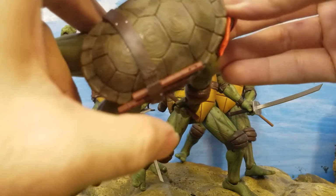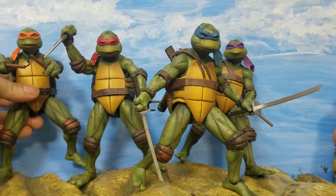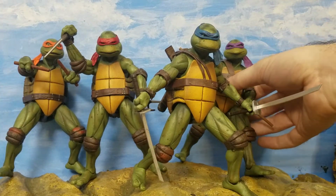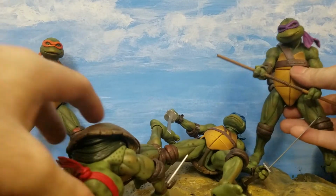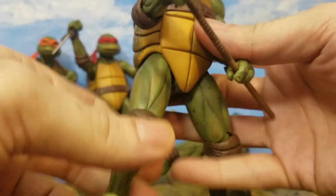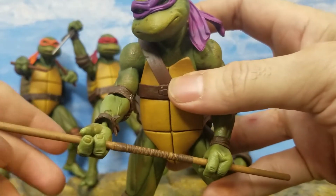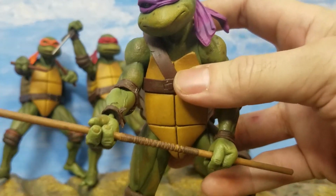But they fit right back over here. Just a great likeness. And let's get Donnie. You know what? This is my favorite version of Donnie, just because he was voiced by Corey Feldman, and his face kind of looks like Corey Feldman too. I don't know what it is.